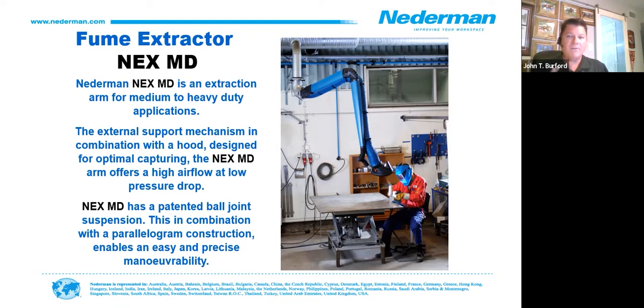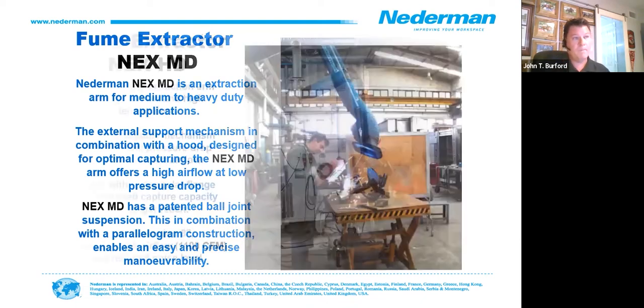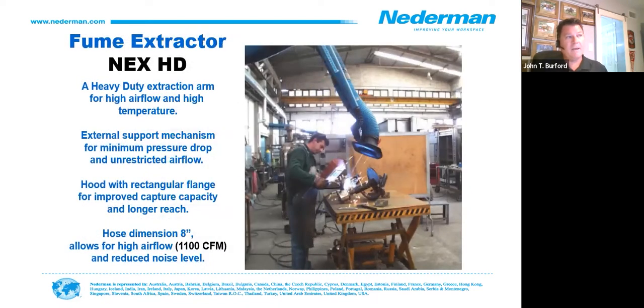So sometimes we have to talk about what we're going to do, the processes we're going to work with, and design and provide the proper piece of equipment for those applications. Here you can see the nice HD arm. You can see it's incredibly larger, 8-inch diameter with up to 1,100 CFMs, almost double of the original arm. The hood is designed differently. You can see it's more of a rectangular hood as opposed to a rounder hood.